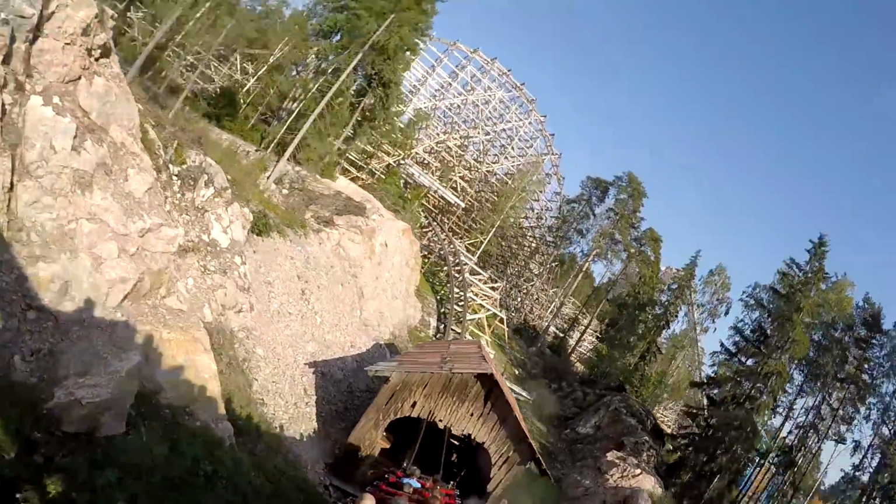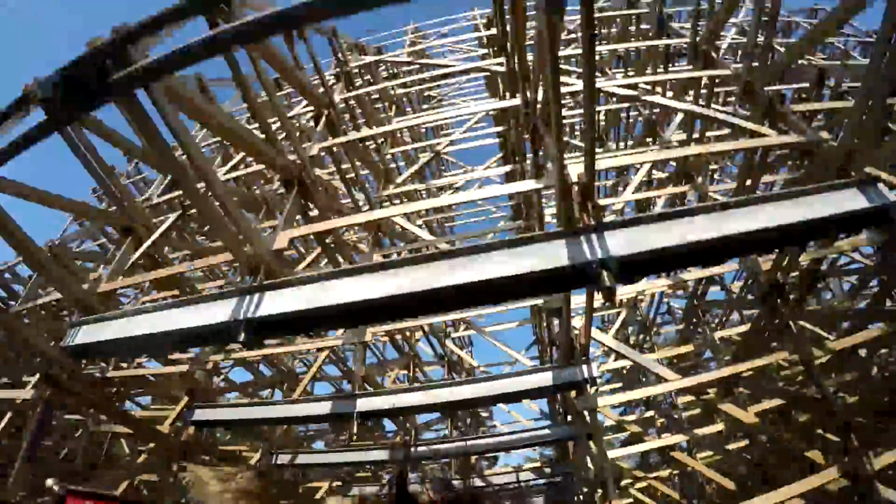Another drop into the tunnel. Airtime machine, airtime hill. Making our way round now to inversion number 2, a heartline roll. Yes. More airtime.